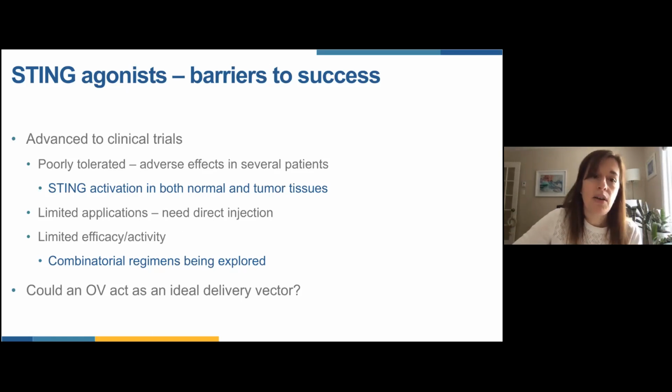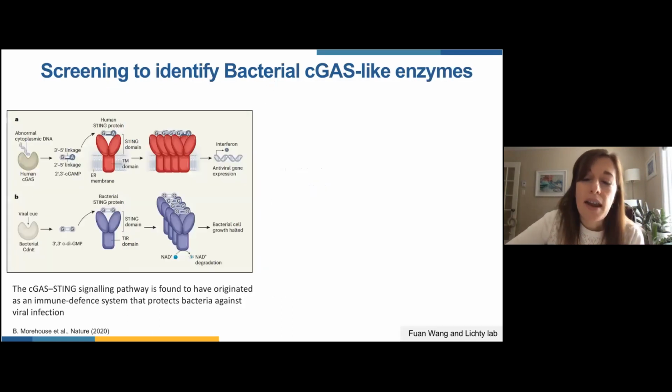Therefore, there are a lot of groups that are considering using these STING agonists in combination with other immunotherapeutic approaches or other therapies. So what we thought is, can we combine some molecules that will activate the STING pathway with oncolytic viruses? And before doing that, and this is the work done by the Brian Lichty lab, we need to find the best molecule to activate the STING pathway.